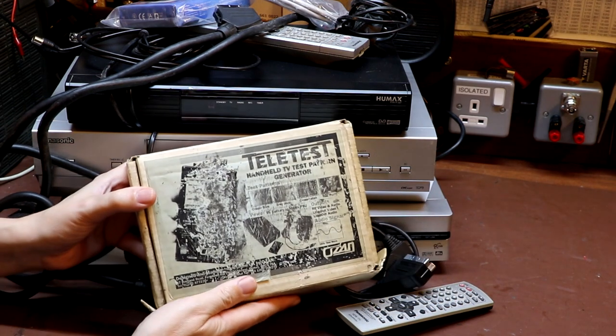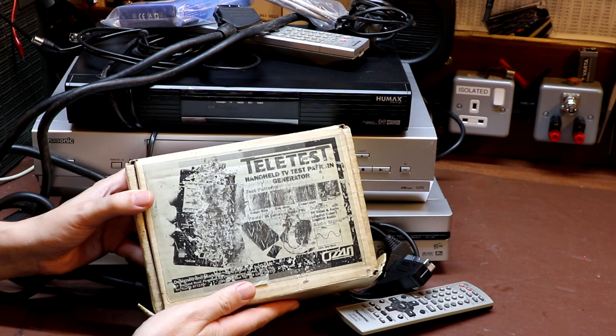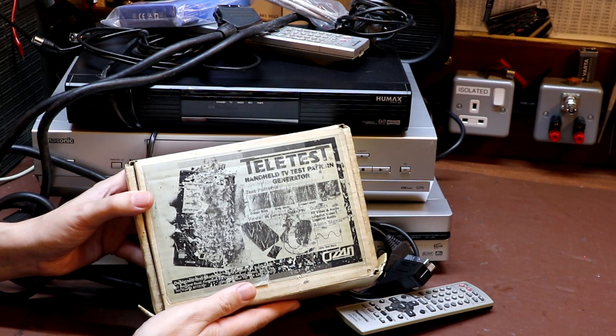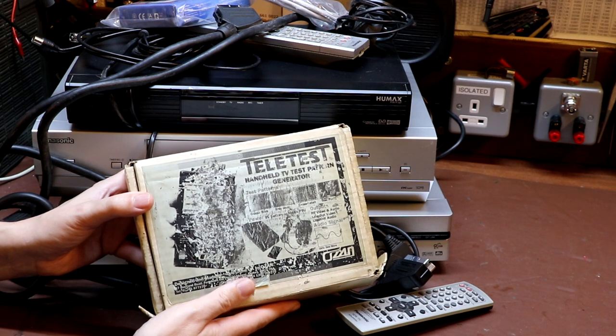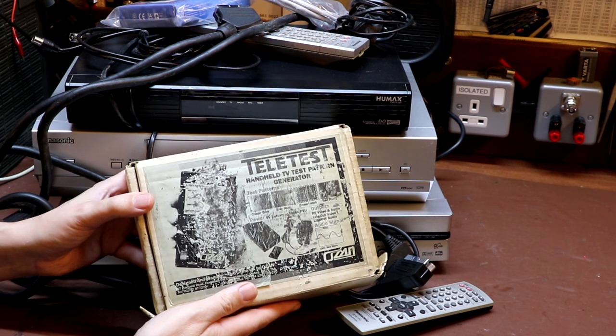But before we do that, I thought we could just take a look at this Teletest. So this is one of those late night eBay purchases, and what this is, is a pattern generator. So the idea of this is it will generate a very simple test card, and you will be able to display that test card on a television. And well, yes, we use it for setting up televisions and testing them. I guess these were used back in the day when the test card wasn't being transmitted.